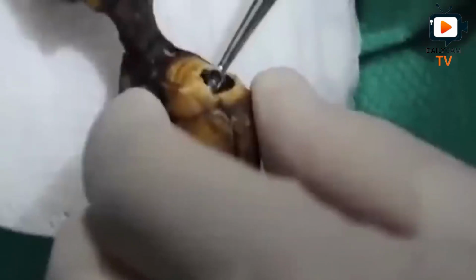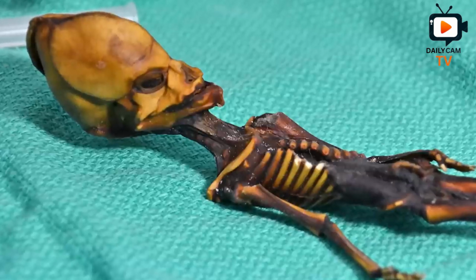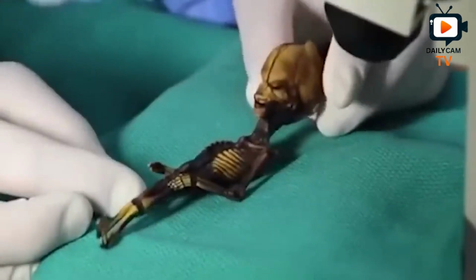However, DNA analysis conducted years later proved that it was human, but the mystery shifted. How did a human with such extreme genetic mutations survive at all? And why did the bones appear to have the maturity of a 6-year-old?